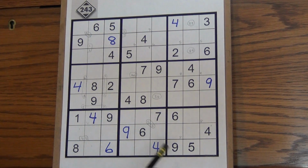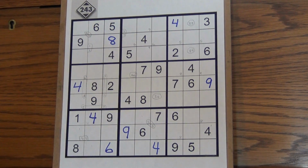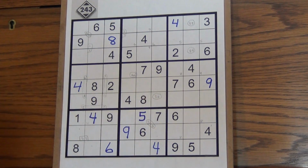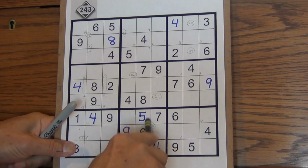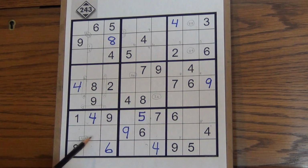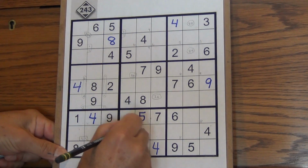So if we have 5 on the bottom, 5 in the middle, well, this middle can't be a 5. If this can't be a 5, then this has to be the 5. So I'll write the 5 in right here. And then I'll go ahead and erase these 5s. And then 6, top, middle, bottom. 7, not enough information to do anything with 7s. 8, well, 8 can't be on the bottom. That tells me that 8 has to either be here or here.